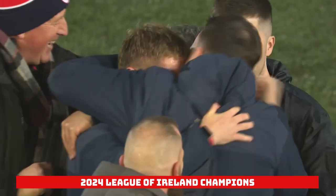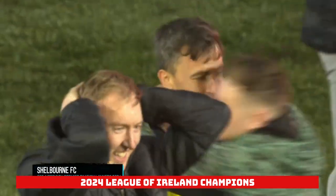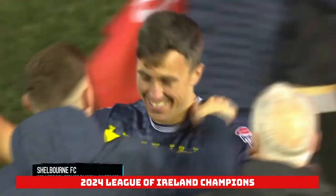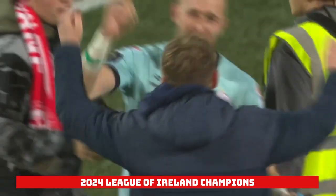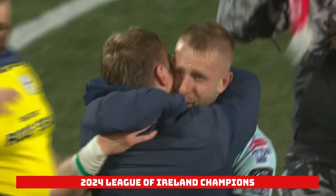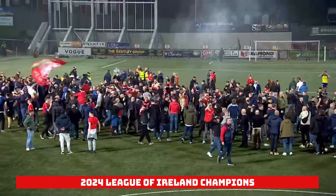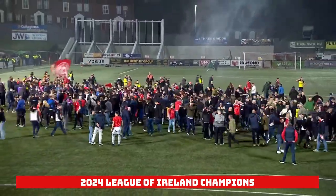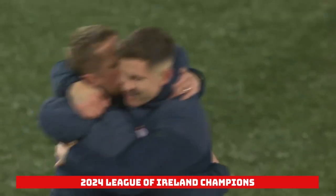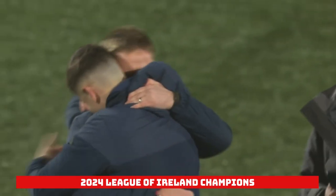Hats off to them. From start to finish, that brilliant start to the season, that mid-season surge May into June, and when serious questions were being asked, a side that was struggling to find a win of any description, three wins in a row to finish the season means they are deserving champions. Shelbourne back on top for the first time since 2006, and this party will kick off in Foyleside, will carry on in Dublin, and will go on and on.